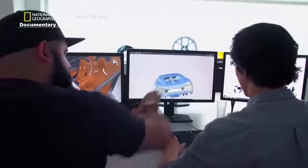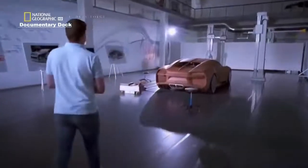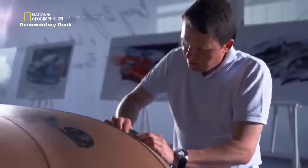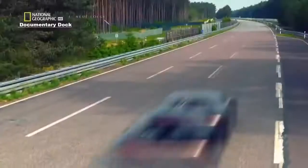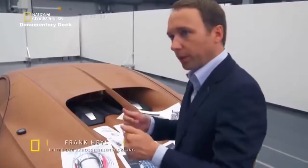Eventually, you still need to touch and feel the machine. So an artisan sculptor creates a full-size clay model. Each panel is lovingly and painstakingly worked until it's perfect. The artistic lines need to look good, but it's the path air travels around the machine that's critical. For a car to go over 400 kilometers an hour, you need to carefully consider the aerodynamic flow around and through the car.